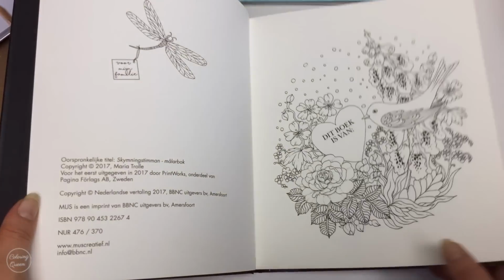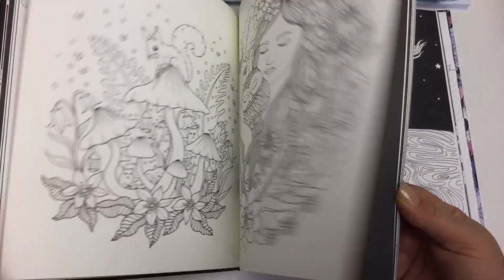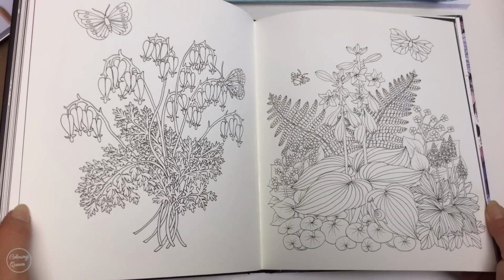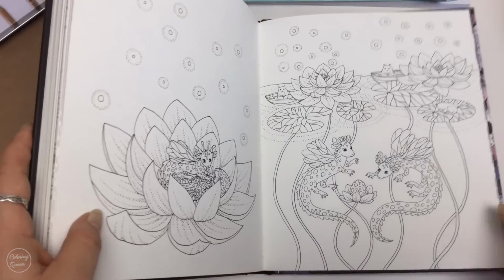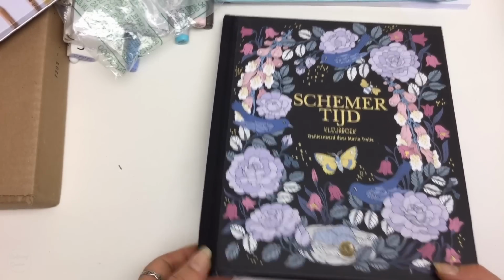So it's a lovely book and I will review it. The paper quality is great, and if it's easier for you to get this book at a cheaper price than the original Swedish edition, it's well worth it. Or even just to have a backup. So now I have a backup of it.